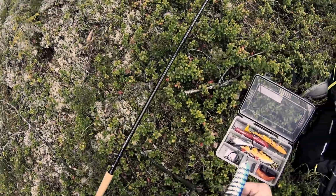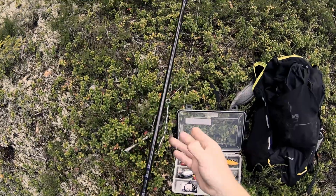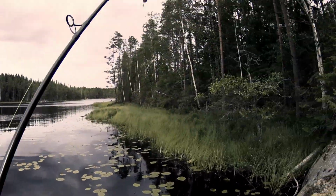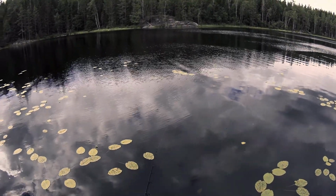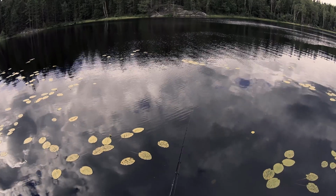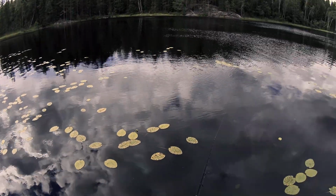These kinds of lures have been used in this part of the world to catch pike for many years. They're not as fancy as some of the new stuff, but yeah, they seem to work really good. This little spoon is called Abu Garcia Atom, and it's 55 grams, so it sinks quite fast.